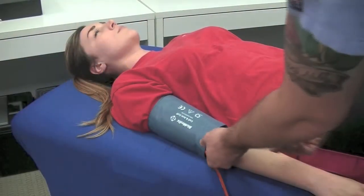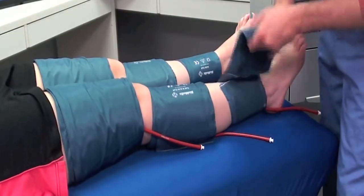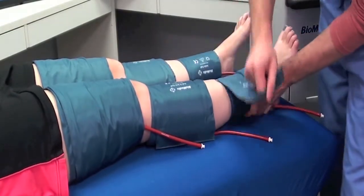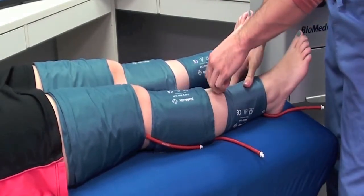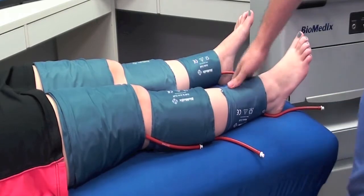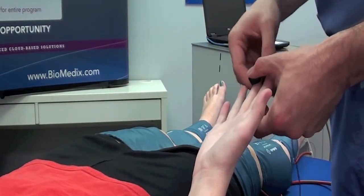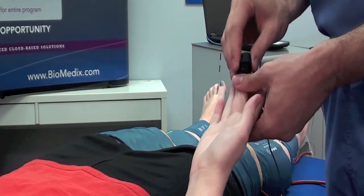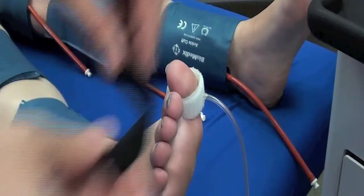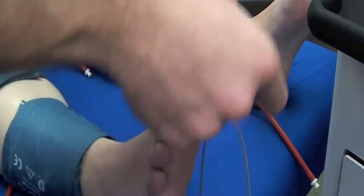It is important to maintain consistent cuff placement and tightness. If one or more fingers easily fit between the cuff and the skin, the cuff is too loose. The entire cuff should be touching the skin in most circumstances. Next, place the photoplethysmography, or PPG probe, on a finger on the patient's right hand. You will move the probe down to the toes after arm pressure testing is complete.